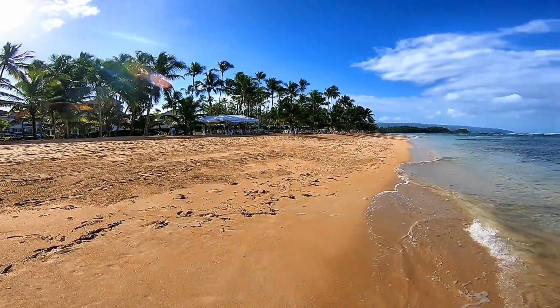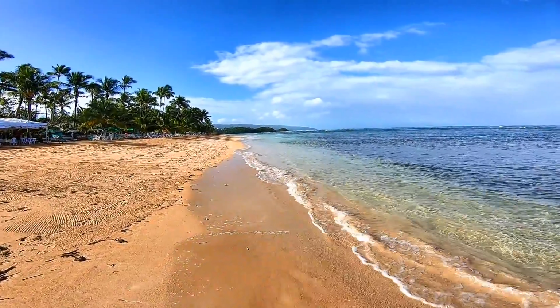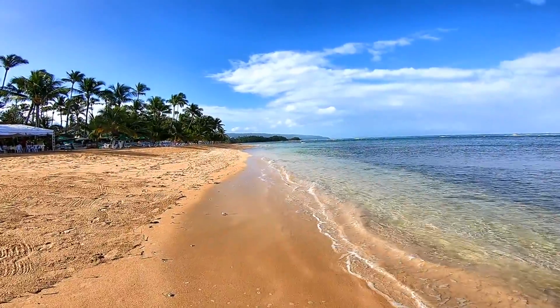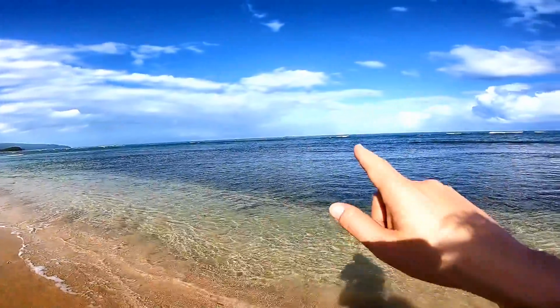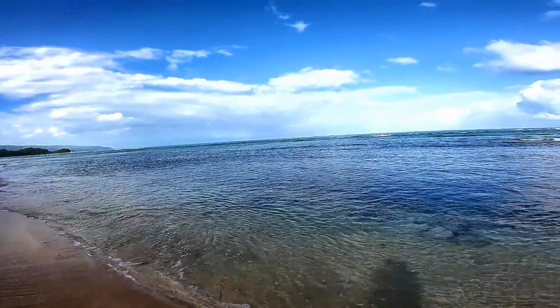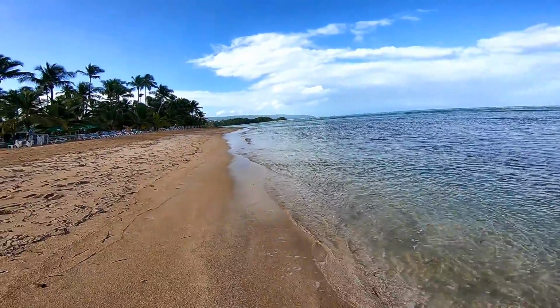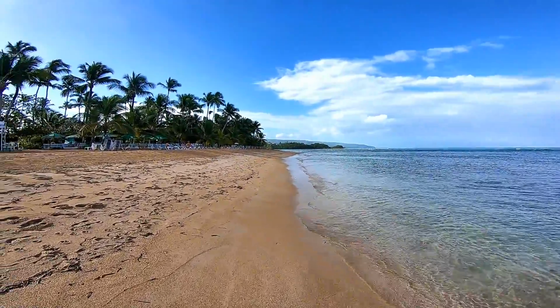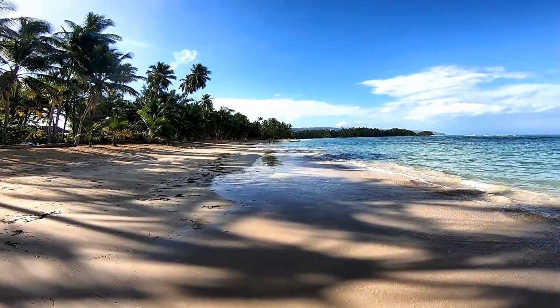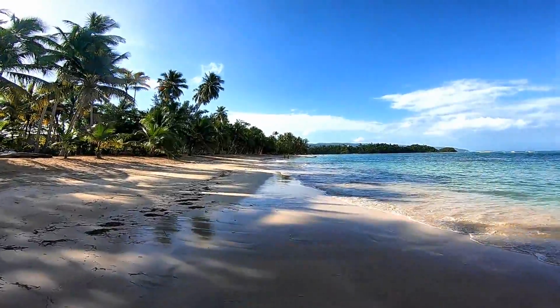So lots of hotels on the left. The beach keeps going around, and eventually it's going to stop up against these mountains. Off to the right, there's little rocks and stuff sticking out of the surf, and out there you can see some rock islands quite a ways out. But I'll keep going to see how much farther I can go before I have to stop. And a little farther down the beach. I think I've been walking maybe 10-15 minutes.